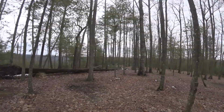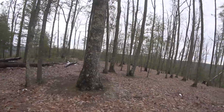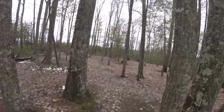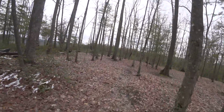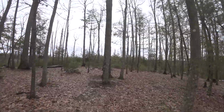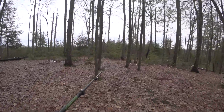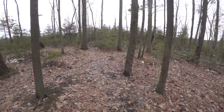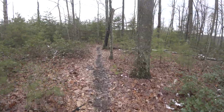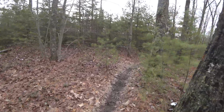And then you will be presented with another trail. And then this is where Hanson's Point actually is. So you can kind of see the footpath right here. It's covered in leaves right now, but you can see it. So again, you're going downhill and then kind of going to the right.